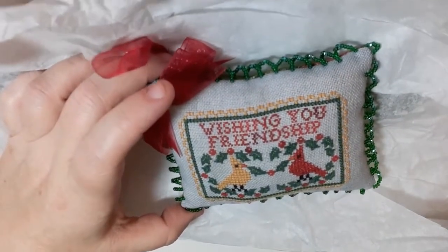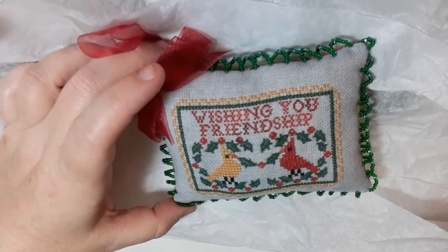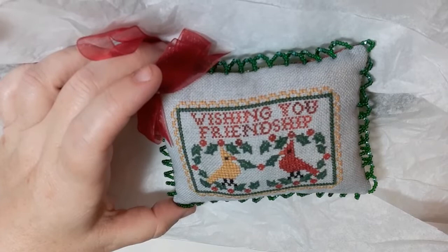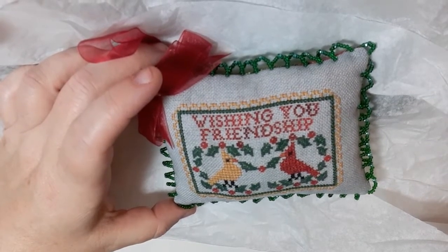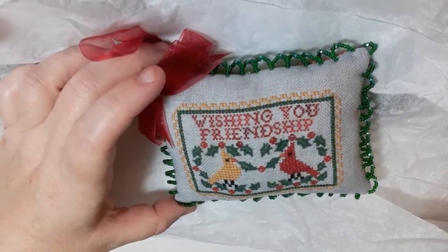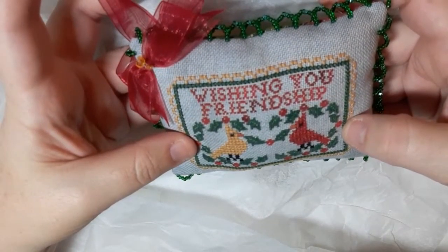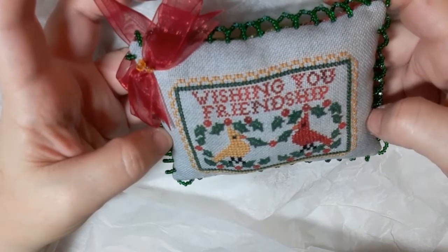Okay. I don't have my tree up. And I can't get it up today. I can't get it up tomorrow. I don't know about Sunday. I have got to get that tree up and I can't wait. But I have an ornament hanger and I think for right now, I may need to put this on my ornament hanger. Oh, it's so gorgeous.